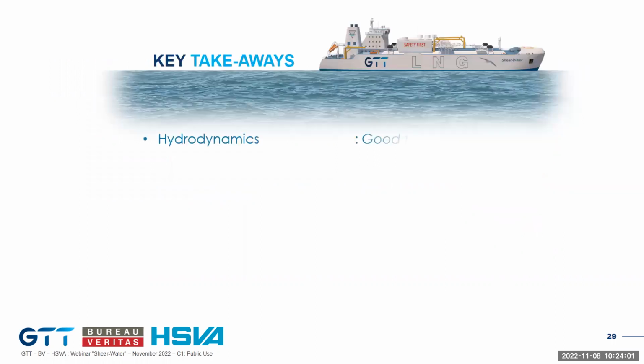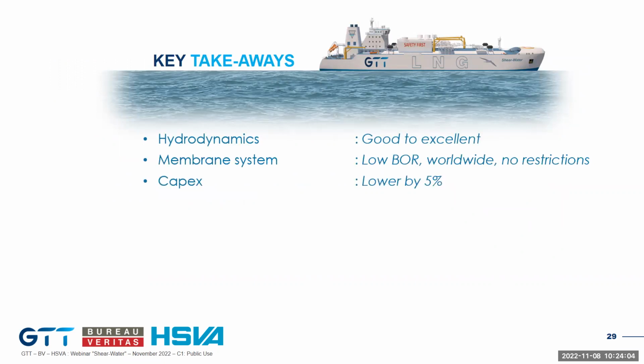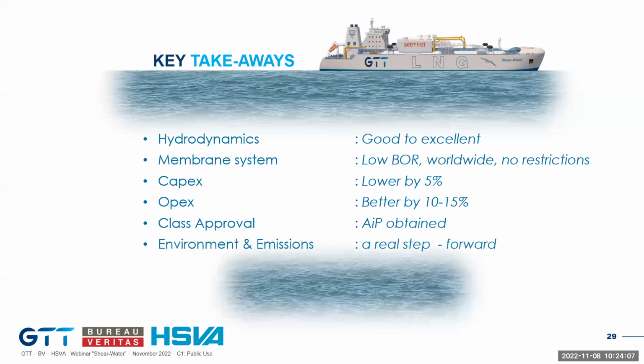Yeah, thank you very much, Julien. To sum up all this work, here are the key takeaways and some points only. Hydrodynamics, good to excellent. LNG tanks with low boil-off rate and worldwide service without restrictions. CapEx can be lower by about 5%. OpEx is expected to be lower by 10 to 15%. The class approval in principle just mentioned by Julien is obtained. And the key point here, of course, environment and emissions, it marks a real good step forward. So basically, we are ready to order. That is a key point.